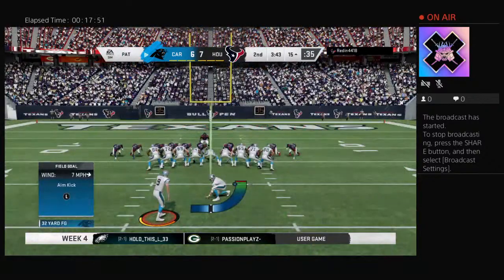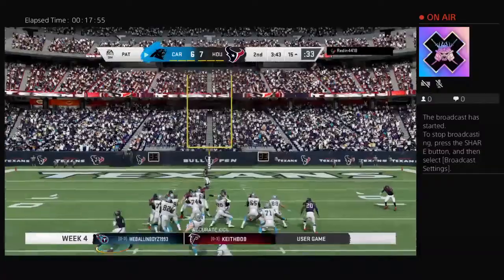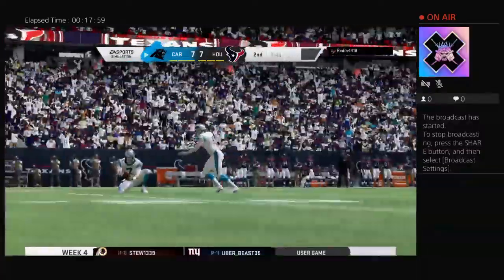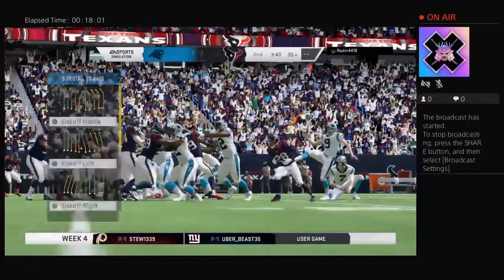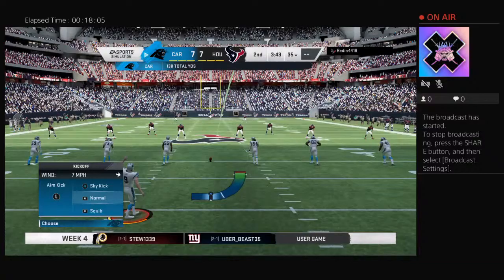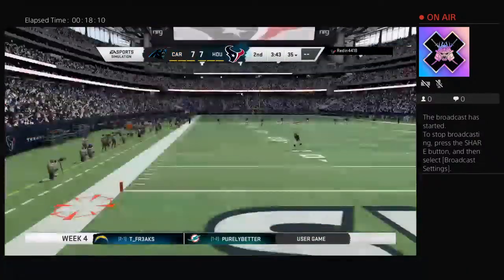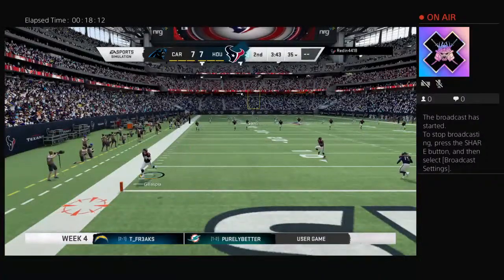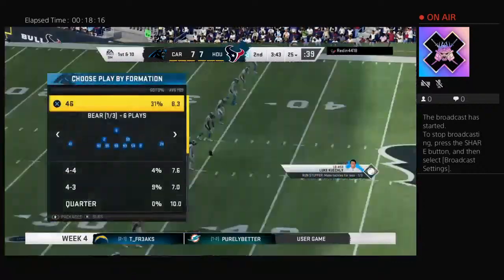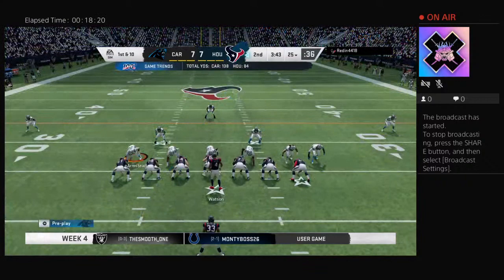Graham Gano on for the extra point. It's good, and we're all tied at 7 apiece. So all even at 7 now as they kick it away. And that one carries out of the side of the end zone here. So it's a touchback and bring it out to the 25.